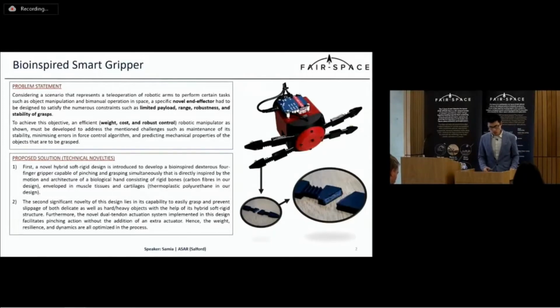Then the technical novelties of the proposed gripper are, first, we propose a novel hybrid soft-rigid design to develop a bio-inspired dexterous four-fingered gripper. This gripper is capable of pinching and grasping simultaneously and is directly inspired by the motion and architecture of a biological hand, which consists of rigid bones. In our case, we use carbon fiber, and also enveloping muscle tissues and cartilages. And in our case, we use a thermoplastic polyurethane in our design.